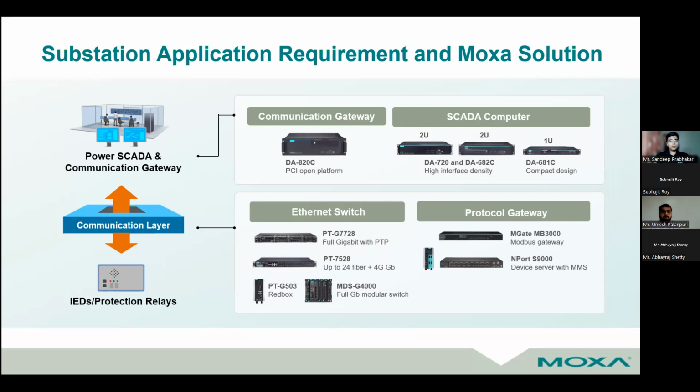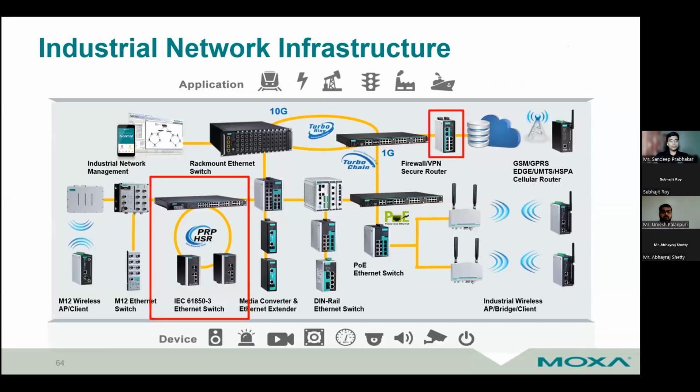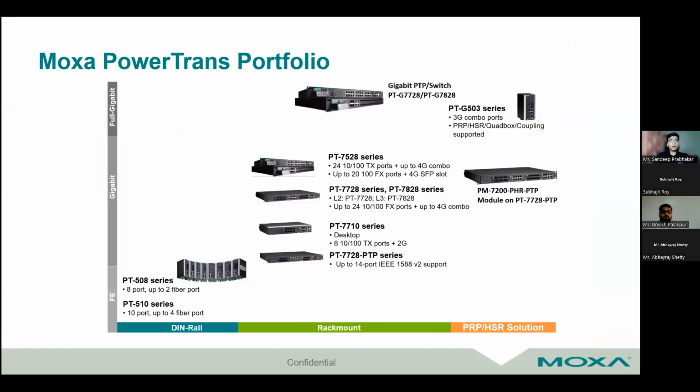So today I want to talk about one of the portfolio of products that we have. That's called the 61850-3 Ethernet switch product portfolio. And that's our PT series. So we have a complete range of power portfolio 61850-3 based switches, starting from 8 ports going up to 28 ports, full gigabit ports.